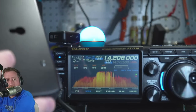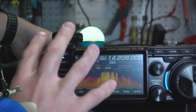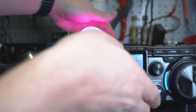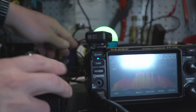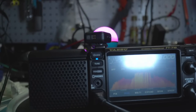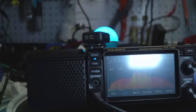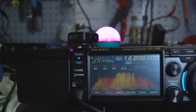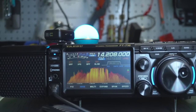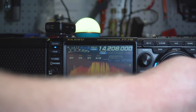So it's keyed on the sides here. AI7GA to take it, KW7K. I have to shift things a little bit with my lazy Susan. I used to have a vertical planted right in the center of my roof down there in Brigham City, Utah at the home QTH. And I had four radials for each band on the roof.